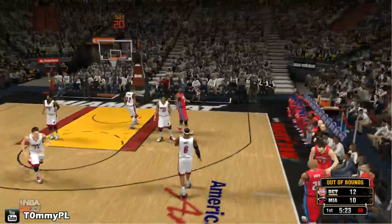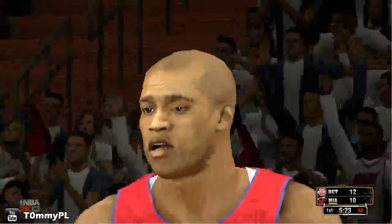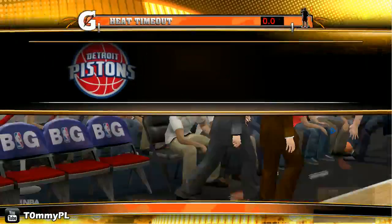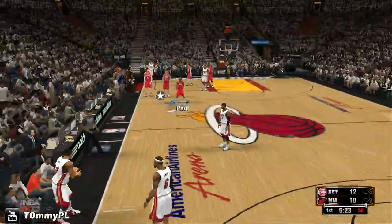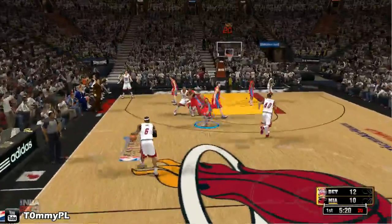And out of bounds as the Heat gain possession. Heat ball! And now let's give you a look at the players who have stood out taking high percentage shots in the playoffs. Dwyane Wade on top, LeBron James third. Okay, these two guys are consistent producers. You know, that's the playoff run so far. The crowds get louder, and on every shot, that can be hard to maintain your concentration, but these guys find a way to do it.